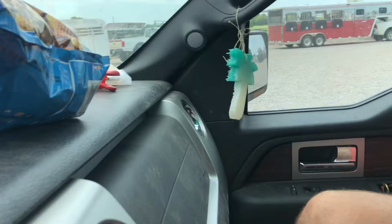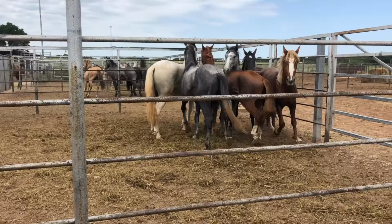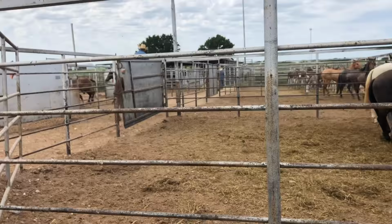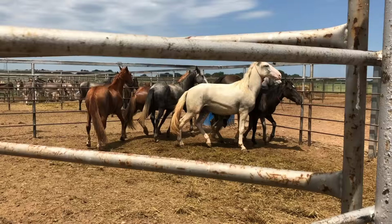And we're going to get my horse loaded and get on the road. So I didn't quite get enough videos to explain why I bid on this boy. I was looking at the mares, but the man said they were recently captured and there was a possibility they could have been bred, and I didn't want to have to deal with a mare that could have been in foal, so I decided to pass on the mares.